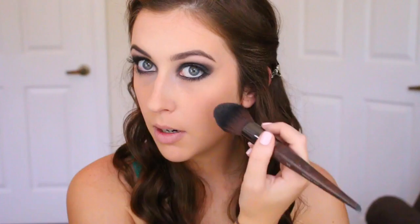So I'm going to use some highlight too, again from my Naked Flushed palette, and just apply it from my cheekbones right in this area. You don't want to go too far forward. Just apply it there, and it's really going to give your face a little bit more dimension.